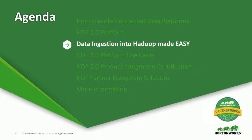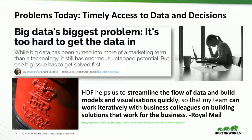So that being an introduction to the 2.0 platform and evolution, let's dive into data ingestion into Hadoop, made easy. We're talking about this because it is a very hot topic, and as you can see from the quote here, big data's biggest problem. From this article, it's too hard to get data into Hadoop. The good news is that HDF makes it very easy to move data into Hadoop or HDP, or for that matter, anywhere else. What you're seeing here is a quote from Royal Mail, basically talking about being able to streamline the flow of data and build models and visualizations very quickly and iteratively. That's real important, and that accelerates ROI.